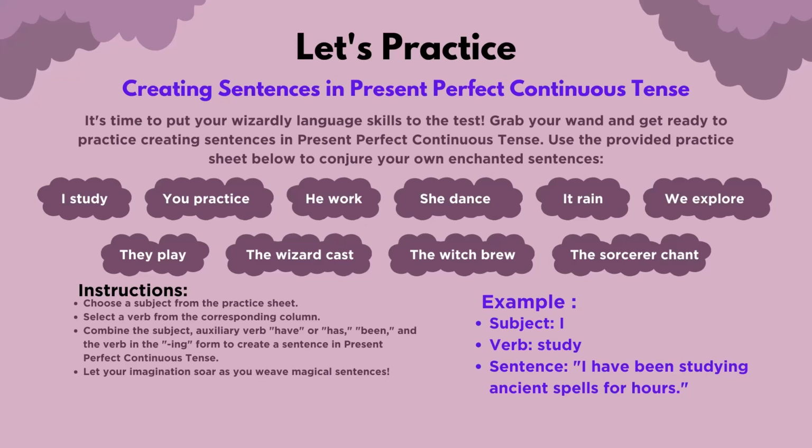I study, you practice, he work, she dance, it rain, we explore, they play, the wizard cast, the witch brew, the sorcerer chant. Instructions. Choose a subject from the practice sheet. Select a verb from the corresponding column. Combine the subject, auxiliary verb have or has, been, and the verb in the ing form to create a sentence in present perfect continuous tense. Let your imagination soar as you weave magical sentences. Example: subject, I, verb, study, sentence, I've been studying ancient spells for hours.